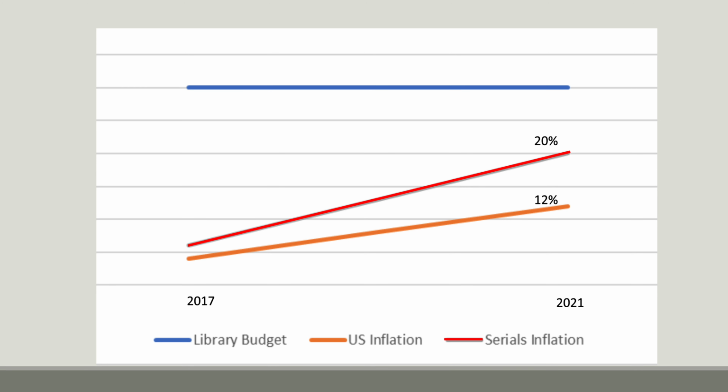Why are continuing resources taxing the collections budget? The answer comes down to two factors: a flat library budget and journal inflation. The cumulative US inflation increased 12% from 2017 to 2021. Contrast this with the cumulative inflation rate for journals over the same period, 20%. So the library's buying power is less each year.